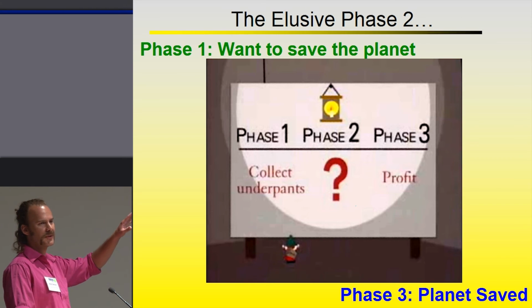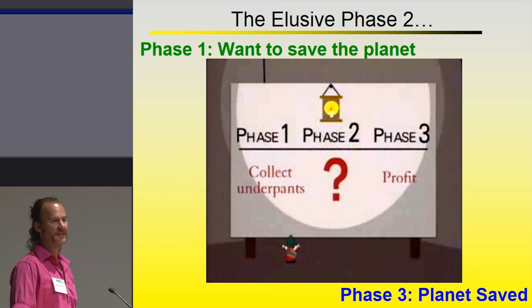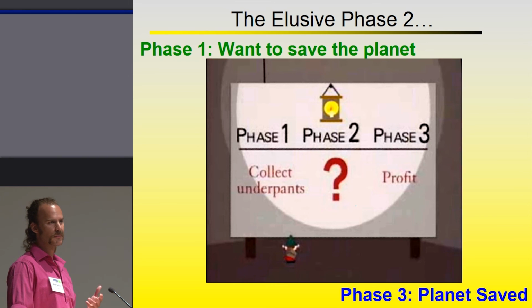Right? If phase 1 is we want to save the planet, and phase 3 is the planet is saved, the real question is, what's phase 2? And this is what I get excited about, and this is what we work on in Department of Energy: all the stuff that's going to be that phase 2, all the stuff that we need to develop, the technologies we need to produce, and everything we need to do in order to get to that point of solving our energy issues. So, thank you.